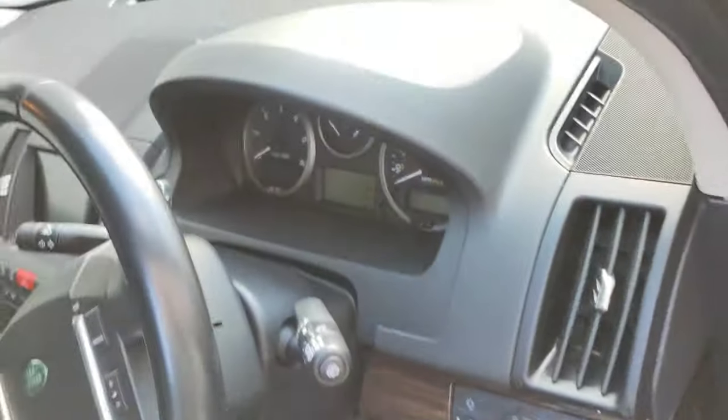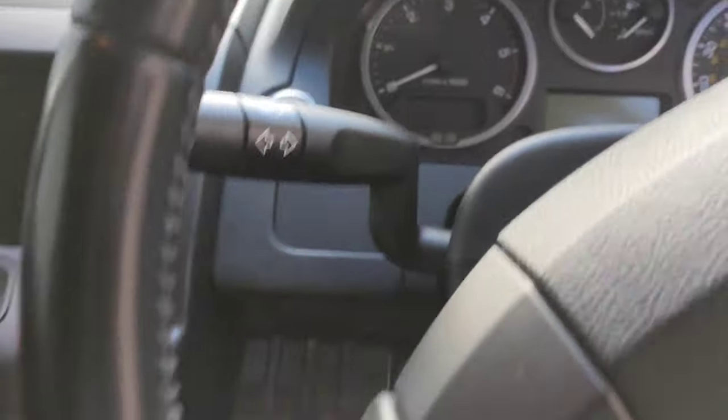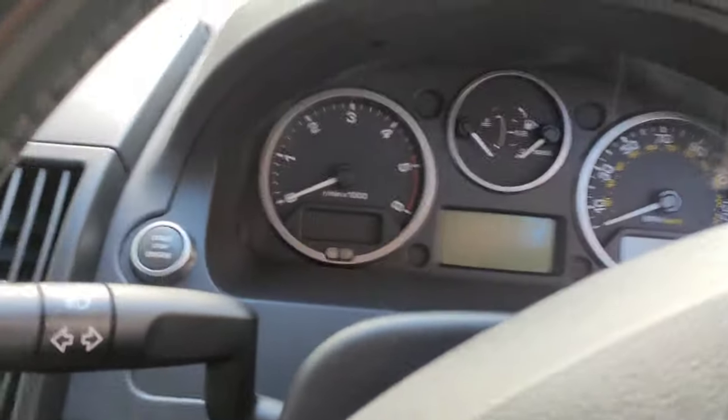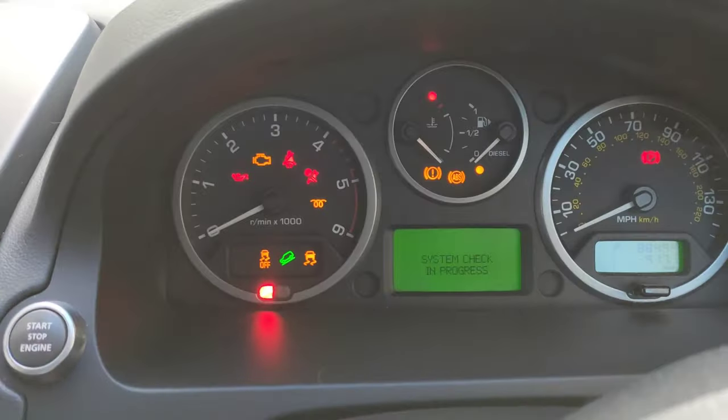Let's just jump inside a sec. Oh, there we are. Electric windows all around, and we do have an Alpine stereo system as well. Let's see if we can get this key in here. It's got one of these kind of BMW-esque key things here. You pop that in there. If I just shut this door a second. There we go. And then you just press the button. Actually, I've got to put my foot on the brake. There we go. And there's the dash.